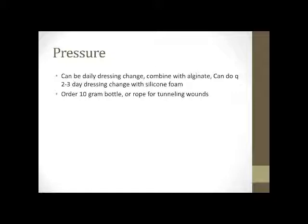The beauty about it is, if you have a large stage 3 or 4 pressure ulcer, you can order it in a 10-gram bottle, or you can order ropes. They also have ropes for tunneling wounds. But I like the powder because it's easiest to get into a variety of applications.